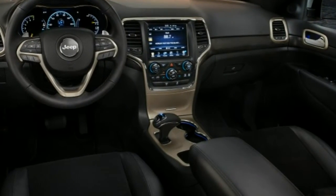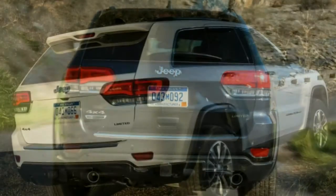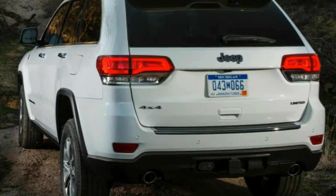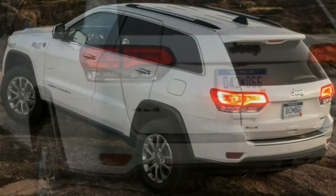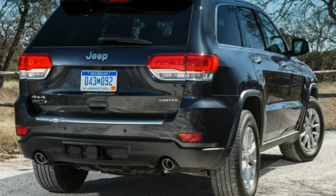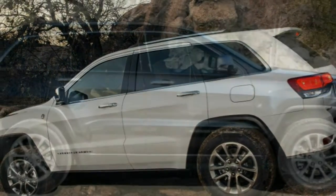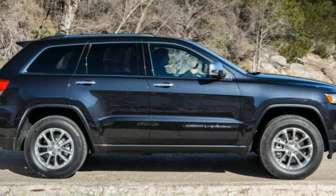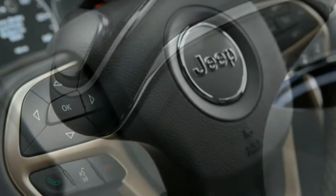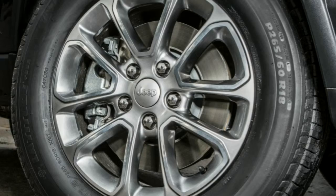The Altitude is essentially a Laredo with the 23E and security and convenience group options, along with a body color grille, cladding and lower fascias, 20-inch gloss black wheels, gloss black exterior accents, chrome exhaust outlets and black suede upholstery. The Limited trim level also includes all the features of the 23E and security and convenience group options, along with added chrome exterior trim, 18-inch wheels, remote start, an anti-theft system, leather seating, an 8-way power passenger seat with 4-way power lumbar, driver memory settings, heated rear seats, a cargo cover, rear USB charging ports, a rearview camera, rear parking sensors and a 9-speaker premium audio system.